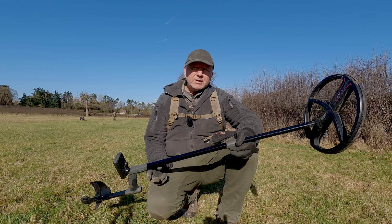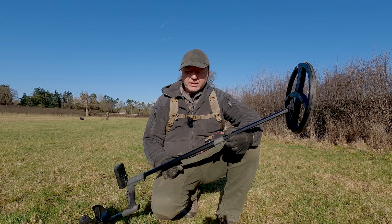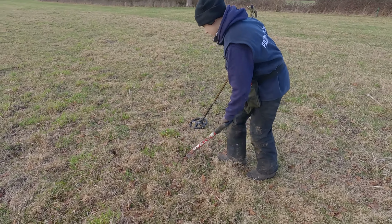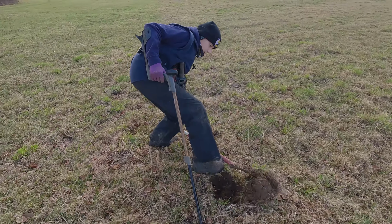Why am I using the 11-inch coil? Well, basically, it's because young Paddy is using the 9-inch coil with my WS6 Master setup. He just wants to see how he gets on with it, and I think he's doing quite well out there. It's nice and light, a nice stealthy mode.